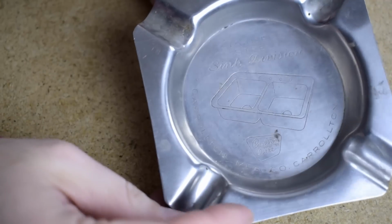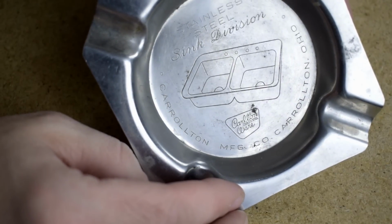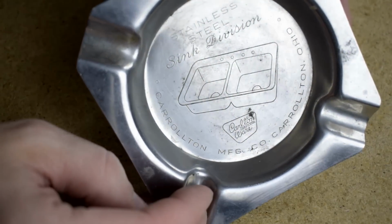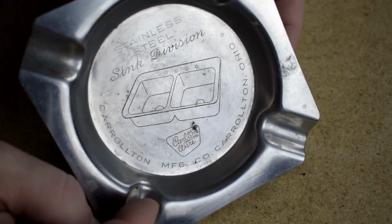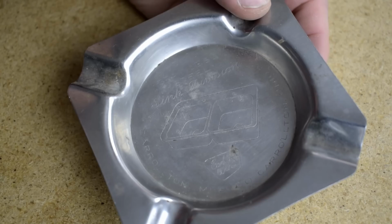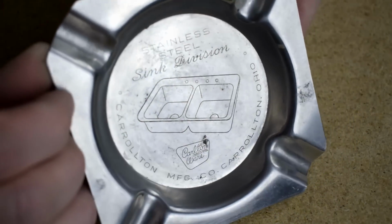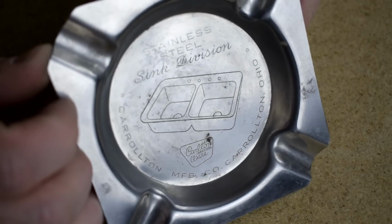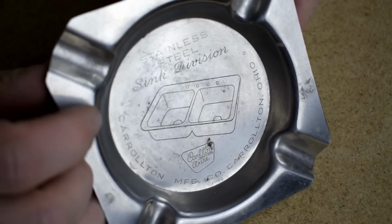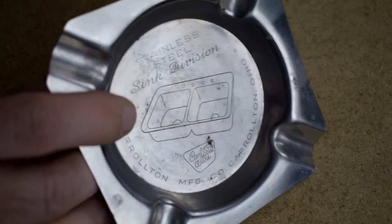Okay, here's the next item. This is an ashtray. It's an advertising one for Carrollton. Now these make a lot of the stainless steel things. It's actually a stainless steel ashtray. It's a nice early one. It looks like maybe 50s or 60s. I'll probably put like 57.50 on it and just see what happens. Who knows? I'll take whatever on this one. Given no point, I bet you I would get, say, 27.50 or higher probably.